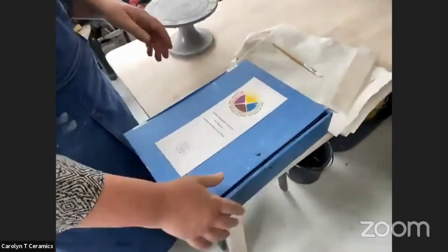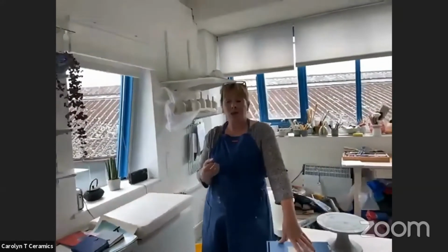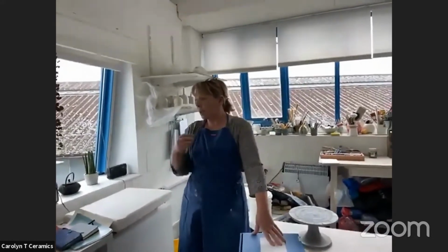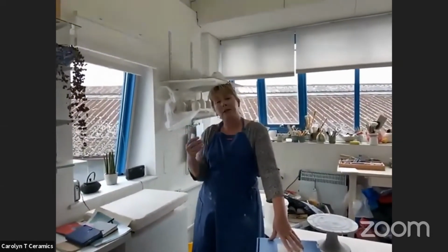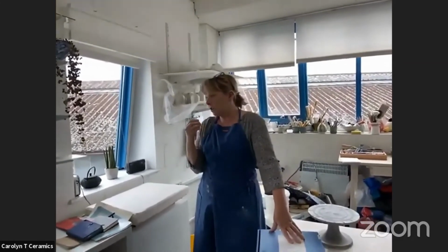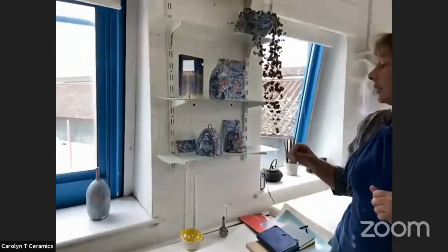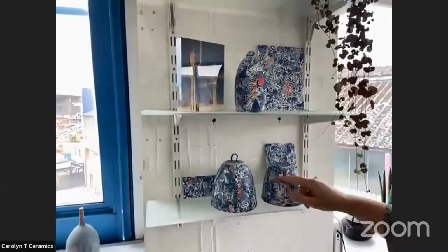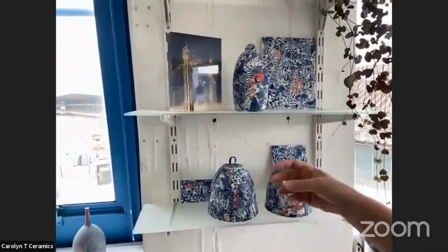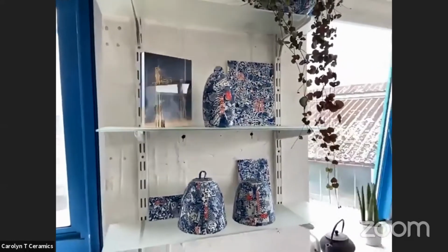I started by using what we call stock transfers that you can buy online. And they certainly formed some of the decorations of my work. And then I moved on from there to be able to create my own. And so that is really what I do now. And there's a few pieces of work dotted around. These are all thrown on the wheel, and then decorated with these transfers. And I add the red just to give that little pop, which I really loved.